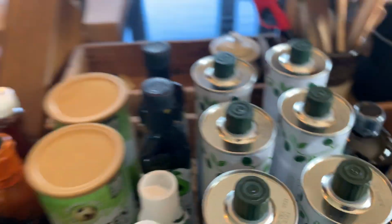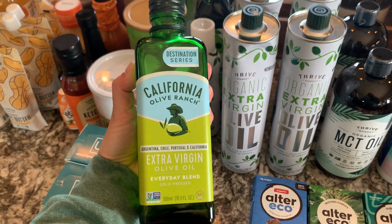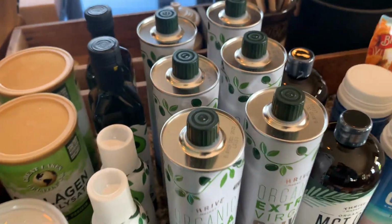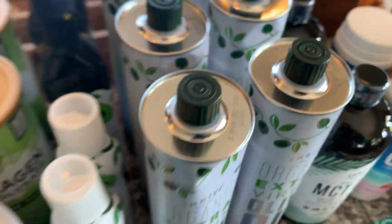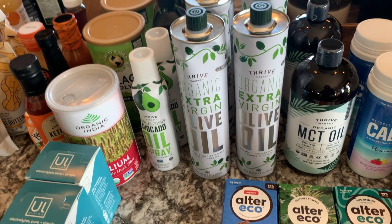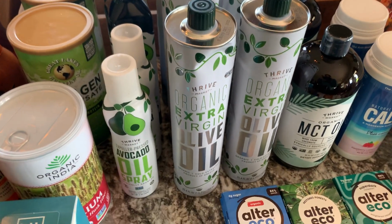When I was out of it, I'll buy this one, California. You can get this one at Walmart. I get this at Kroger. This one's a good one, but you don't wanna just be buying the cheapest of the cheap, because that's exactly what you're getting. And when you're using a healthy fat in such a high quantity, you wanna make sure that you're putting the best into your body.